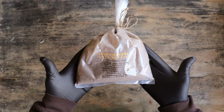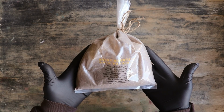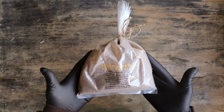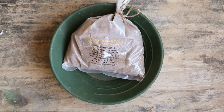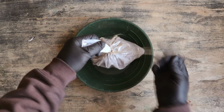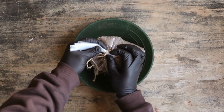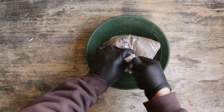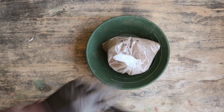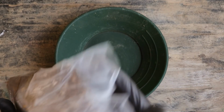Okay, here it is, the Rocky Mountain Gold Paydirt from Box Creek Placer Mine in Leadville, Colorado. Let's take a look at it in a pan. Perfect. All right, let's go ahead and rip this open. It's actually got a nice little hemp string on it there. There we go. So first off, I'm not really a giant fan of these types of bags.